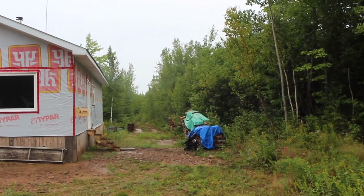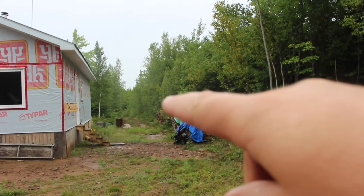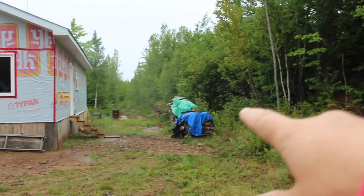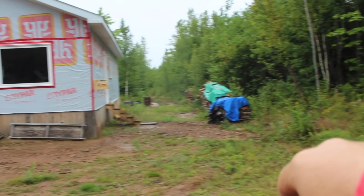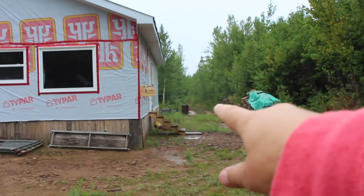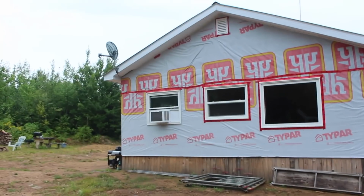We have lots of moose and bear here, and I get lots of pictures out back. There's our wood for this year, burning, cut and split down there. This is an entrance here. There's a burn barrel down there where we burn stuff.